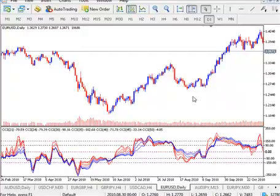So the key is if you can determine the end of a trend and the end of a correction. Now the end of a trend is the beginning of a correction, and the end of a correction is the beginning of a trend. Once you see how to do this, you are going to be so excited that you're going to start creating a vision for your life that you never dreamed of before.